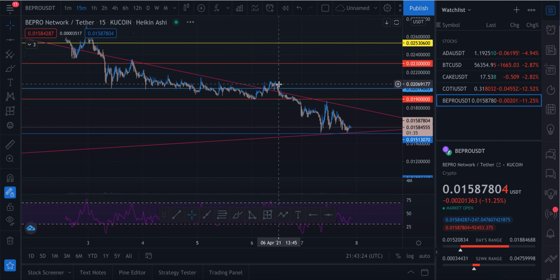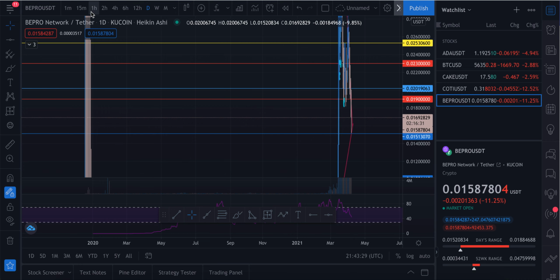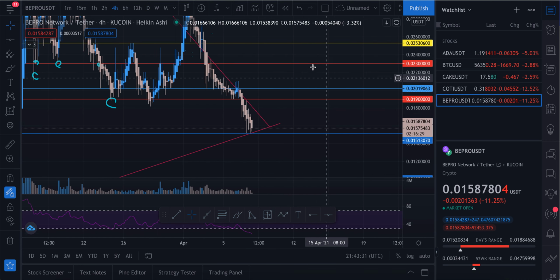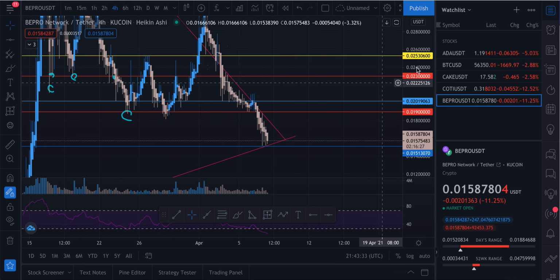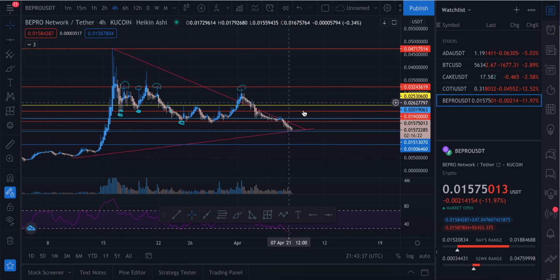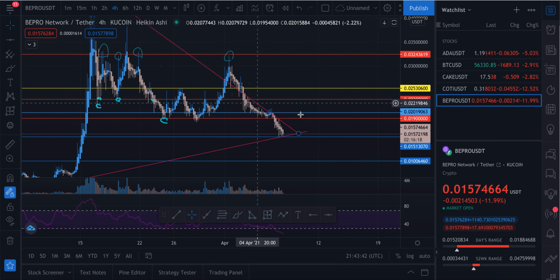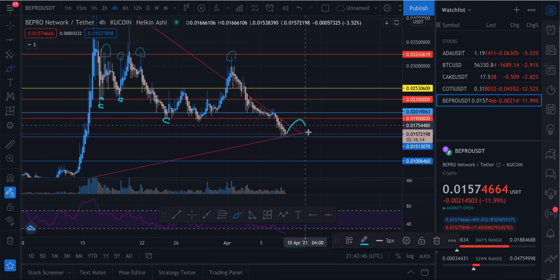Again, if you're holding this for like 6 months, that's an investment, right? But we're not day traders, we're looking to maximize our profits within like 1 week, 2 week, 5 day time frames, right? And I think that if it drops below this line, if you haven't sold, obviously I think there's a possibility that it could come up here, right, and then consolidate there.